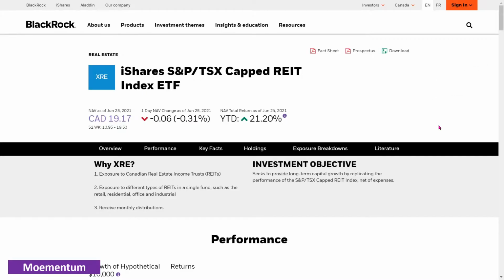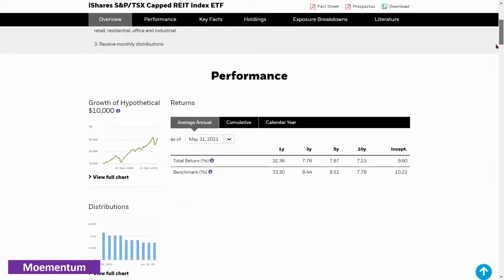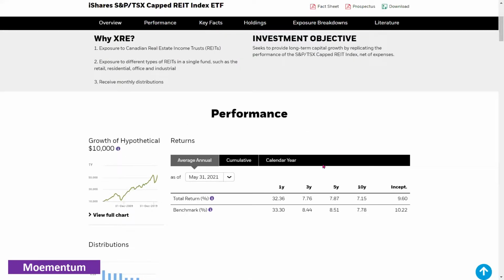The first ETF for us to review is one with ticker symbol XRE, or iShares S&P Toronto Stock Exchange Cap REIT Index ETF. Its last trading price was $19.17, and it is showing a year-to-date return of 21.20% so far. If you look at its overall performance, you notice that it has an annualized return of 9.60% since its inception, and an annualized 10-year return of 7.15%.